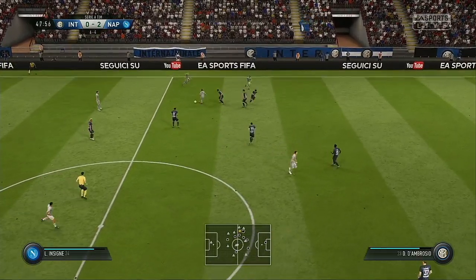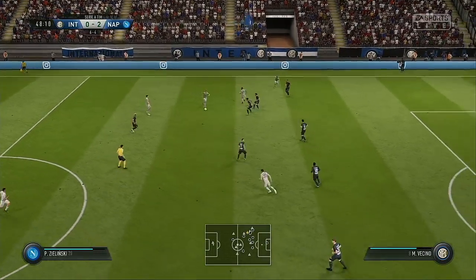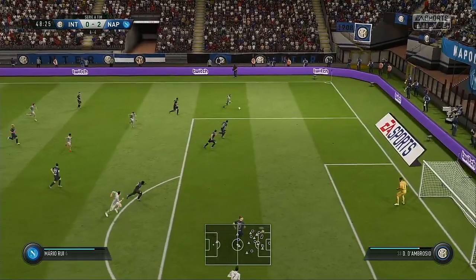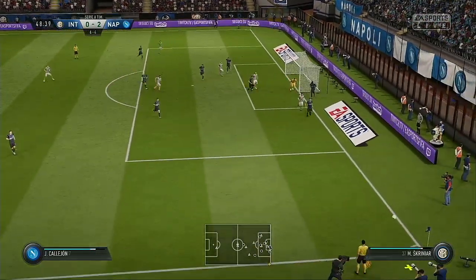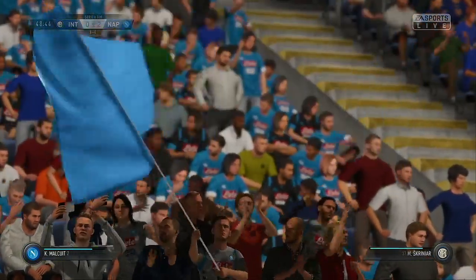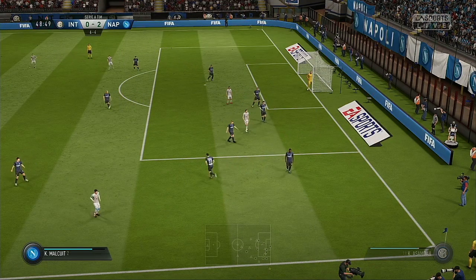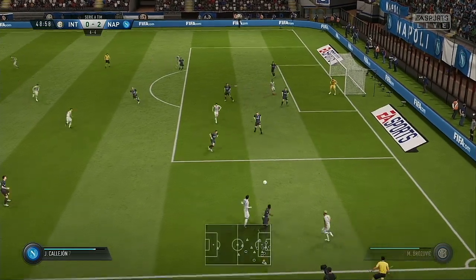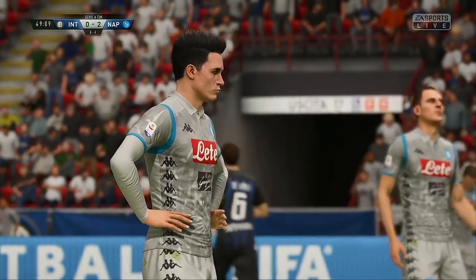Insigne. Looking to use the full width of the pitch in this attack. Got the opposition backpedalling a little bit. Played in the clear. He's aimed for the far post here. Oh, that's good defending. Yeah, it's gone out of play and it will be a throw from that headed clearance. Jose Callejon saw the ball, went for it. And it's gone behind for a goal kick.